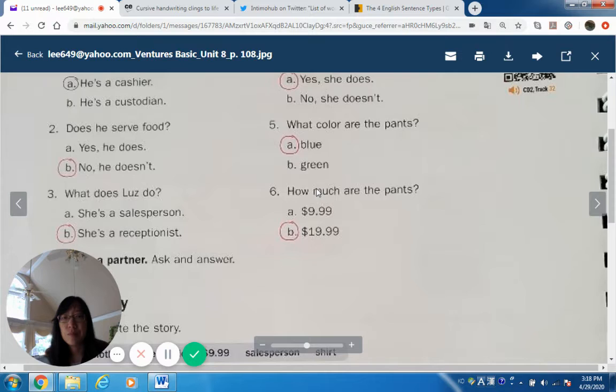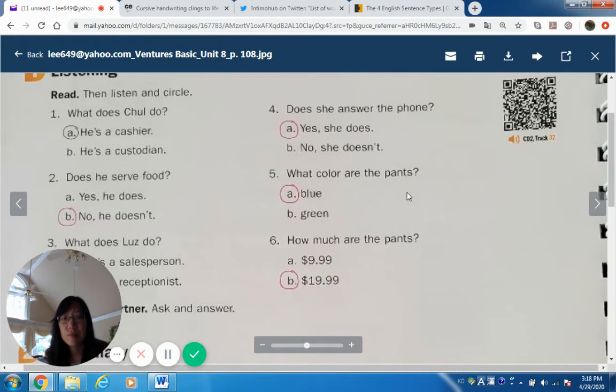5. Look, pants are on sale. What color are the pants? They're blue.